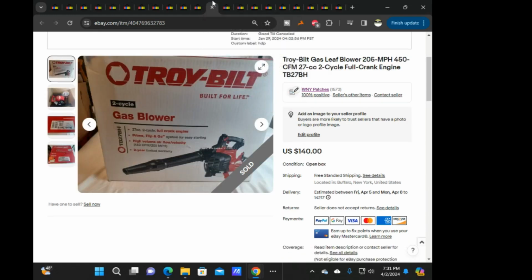Next was this Troy-Bilt gas blower. I had it listed for $150. The guy sent me an offer for $140, and I took it. I probably could hold out and get my $150 for it because now we're going into springtime, but I just want to get the spring stuff sold. So $10 off, not a big deal.